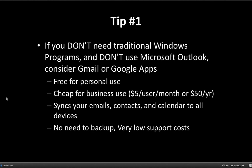And if you're doing that, then you might not need traditional Microsoft Windows, and as a result, you might not need a Windows computer down the road. That's going to save you a lot of money in maintenance. It's going to save you a lot of money on the computer itself. The downsides are you'd give up Microsoft Office and Microsoft Outlook, and it might change the way you do your work.